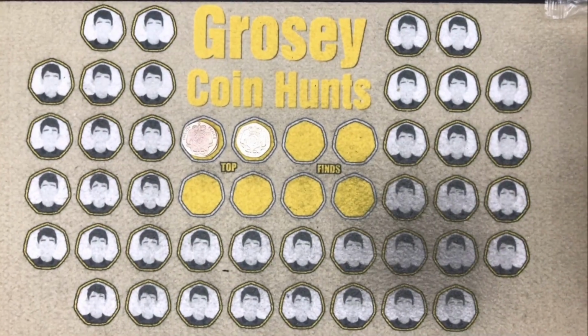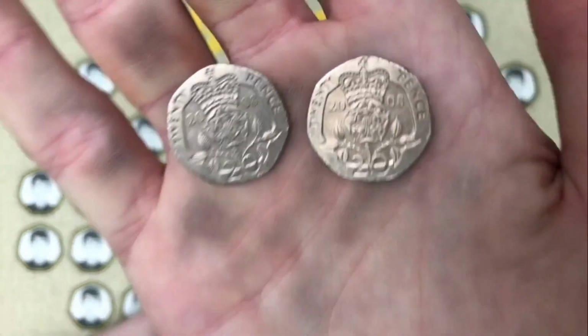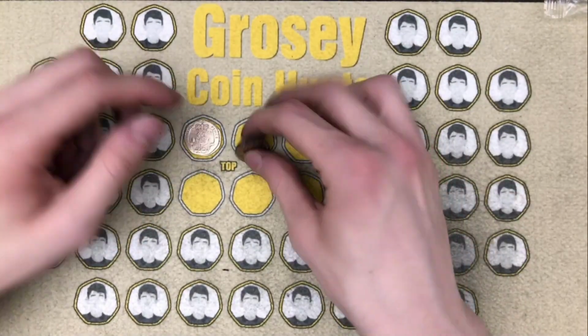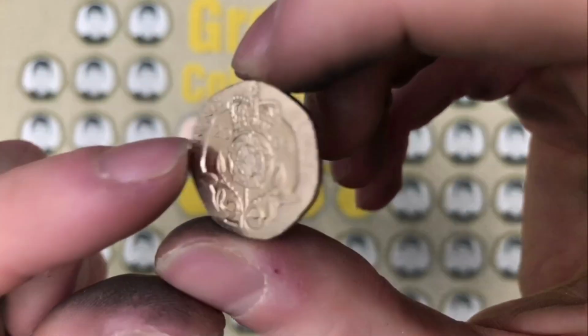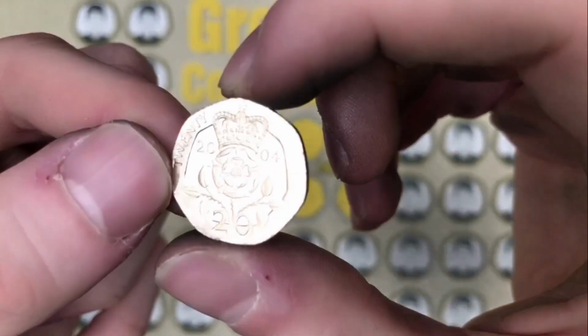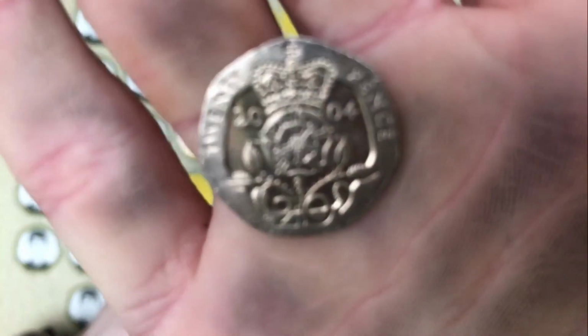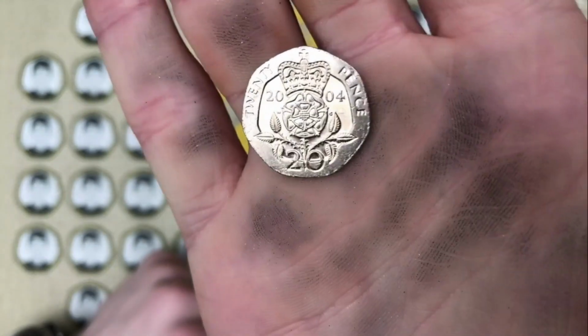Right, so that hunt left a lot to be desired, unfortunately. Two 2008 Gardener designs, which are sort of alright. And then also pulled up this one, which was a pretty nice and shiny 2004, which is very shiny. If you look at the actual fields, it looks particularly sort of mirrored, which is a bit interesting.